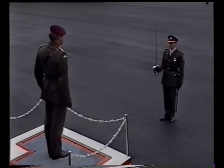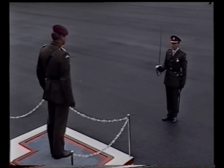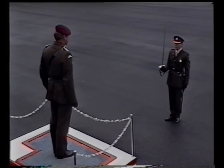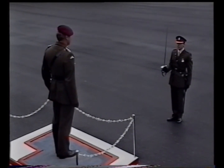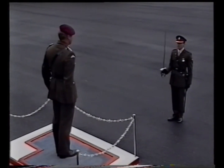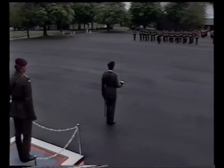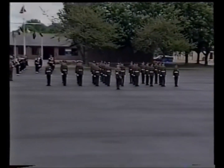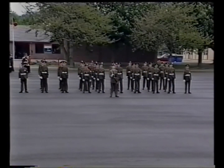Sir, Anzio and Burma Platoon of C Queen's Division Company are formed up in the open order, ready for your inspection. May I have your leave to stand Burma Platoon at ease, and would you inspect the parade, sir, please? Please do. Stand fast, Anzio Platoon! Burma Platoon, stand at ease! Order! Arms!